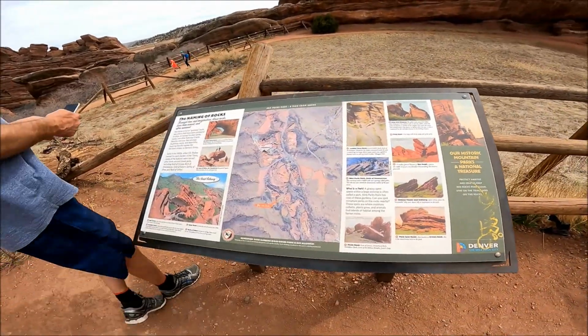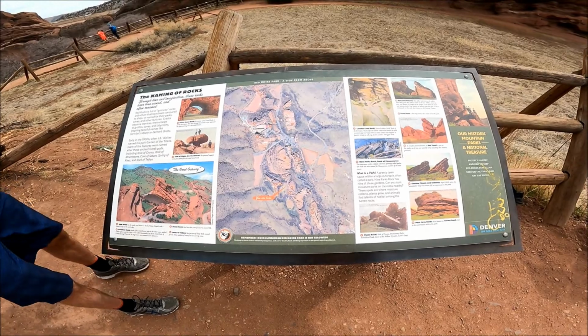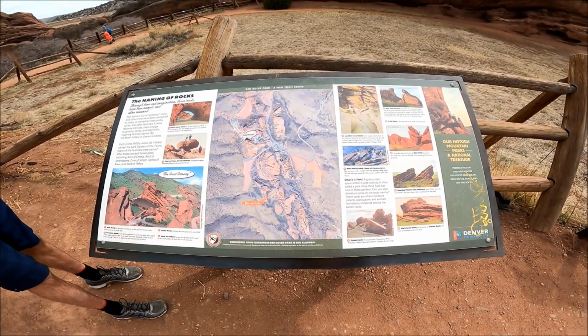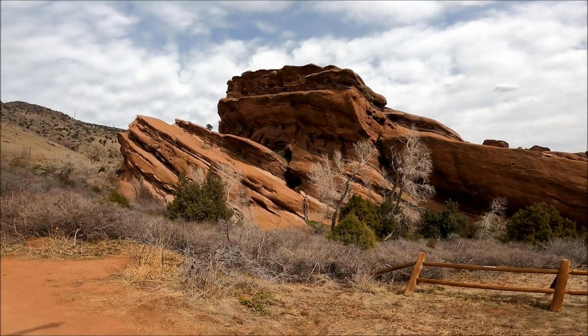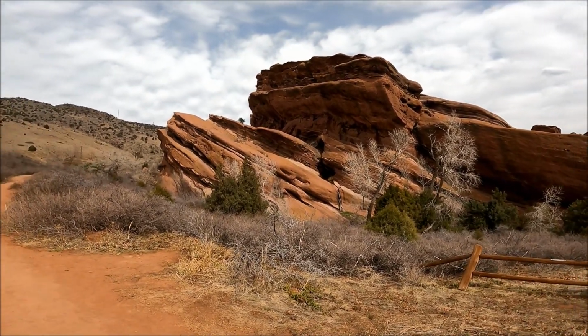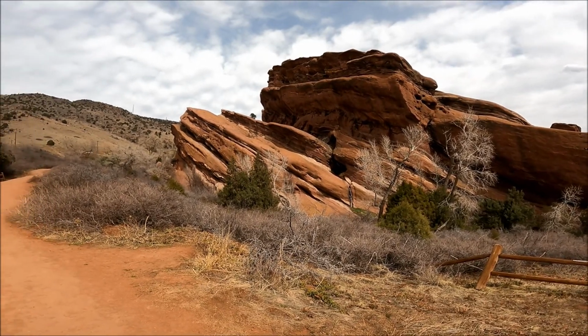Oh wow, cool. It's a view from space. Yeah. Wow. Wow. Snow melt. Yeah, I thought I heard water flowing, and there it is.